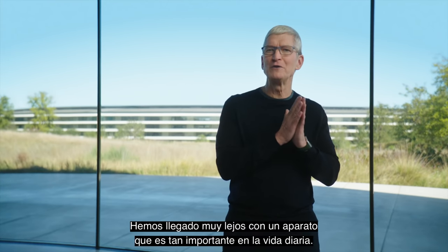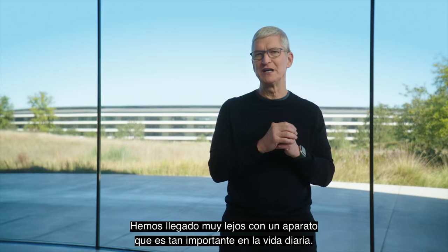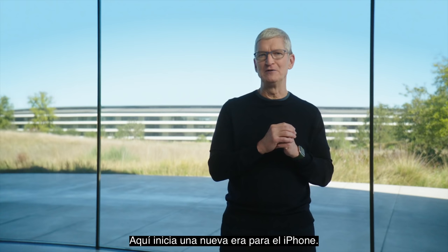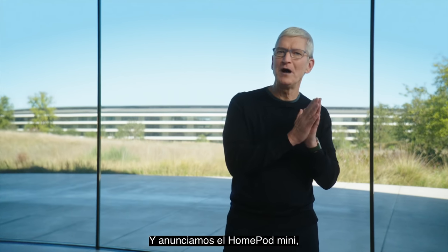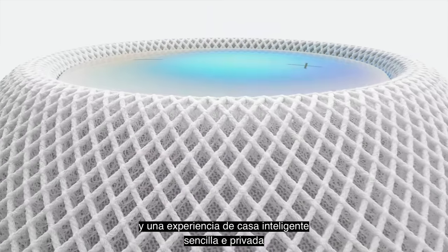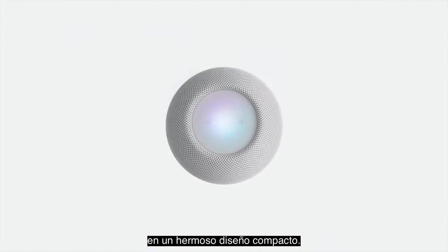We've come so far with a device that is so important to our daily lives. This marks the start of a new era for iPhone. And we announced HomePod Mini with computational audio, the power of Siri, and a simple and private smart home experience, all in a beautiful, compact design.